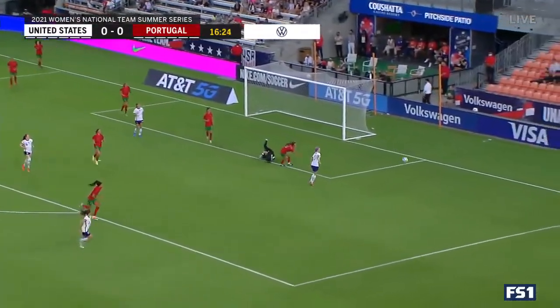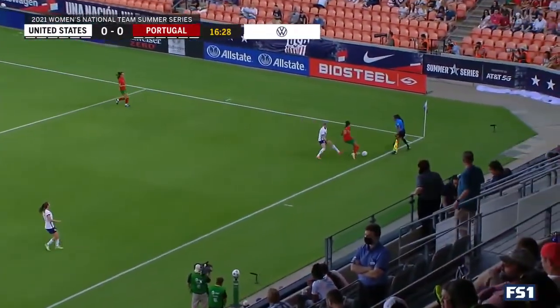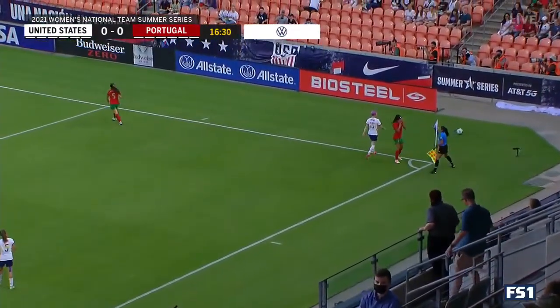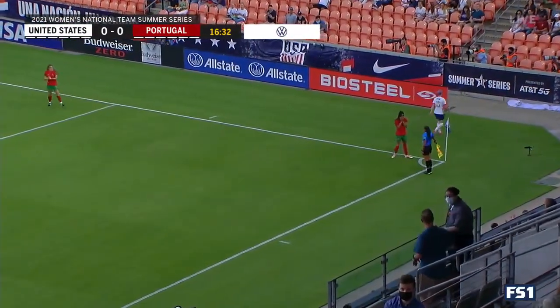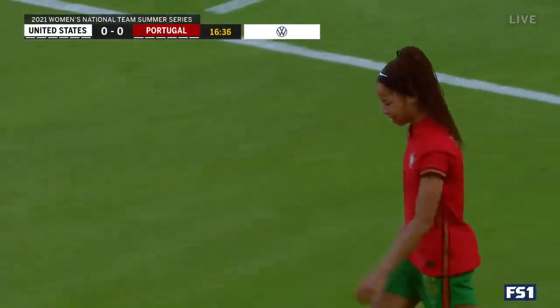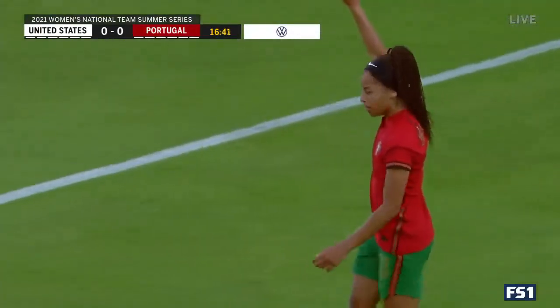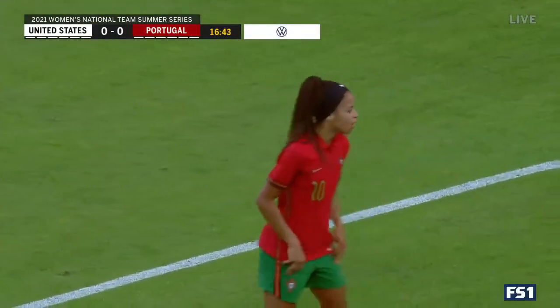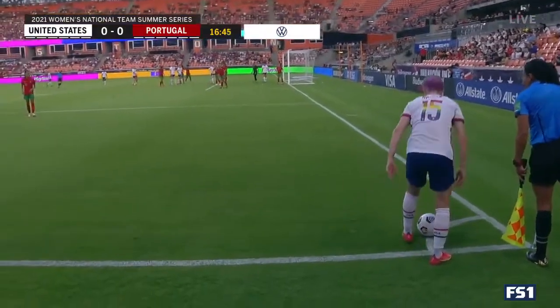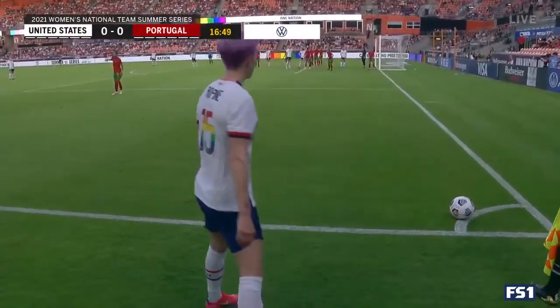Driven across by Dunn. Oh, Herrera didn't get to that one. Fortunately for her, neither did Rapinoe, and that ball was lost out for a corner. Immediate apology there from Jessica Silva. And coming into this game, I thought one of the weaknesses of this Portuguese side was their ability to defend crosses. They had done well enough to this point, but it feels like a matter of time.